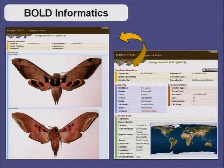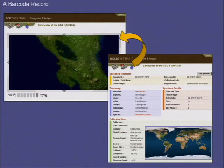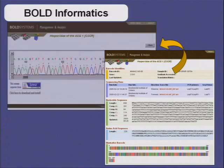This is what one of those files looks like. The taxonomy, the location data, where you can find that specimen if you're interested in looking at it again, images of the specimen, an onboard GIS system that shows you where that specimen was collected. And here's the other part of each record: the sequence information, the trace file, and the sequence record itself. That's one barcode record.